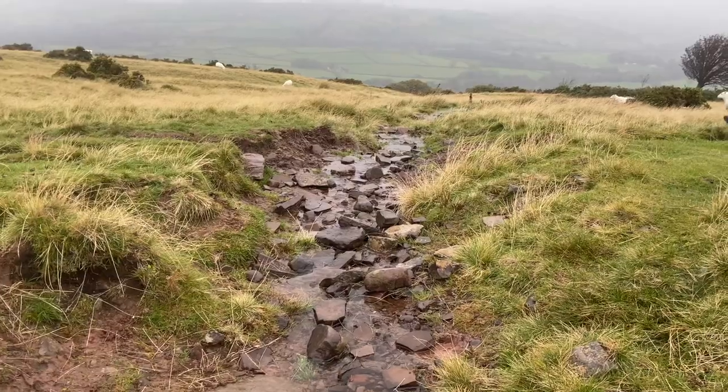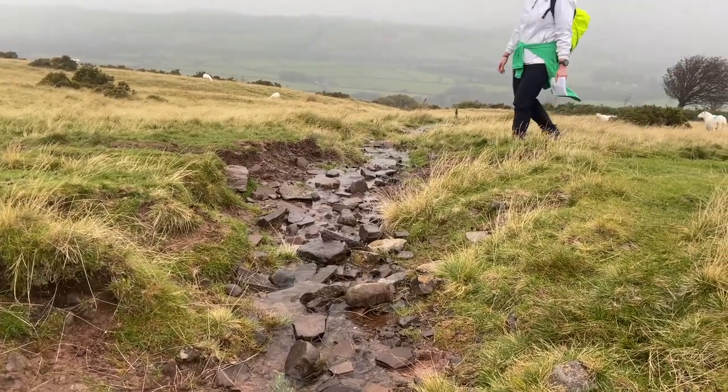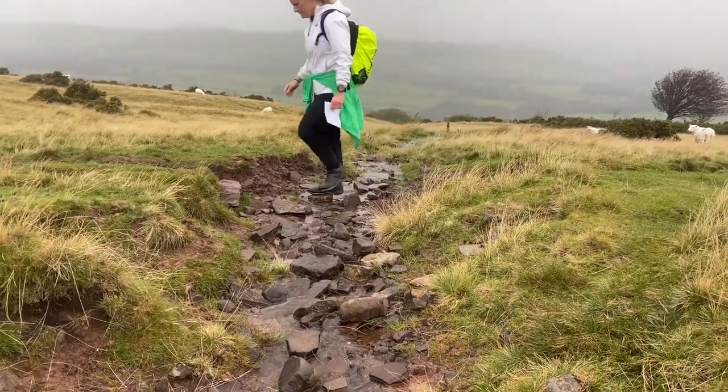Just taking a bit of a break at the moment. If anything, the sky is brightening slightly. Although you can see that behind is what's coming towards us, so we're expecting to get even wetter. About 5k so far we've walked this morning, a little over. Don't know what we've climbed, but it's been up all the way.